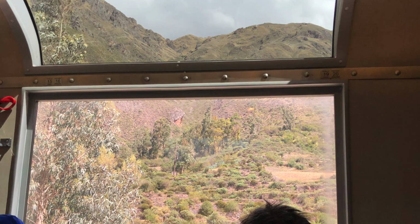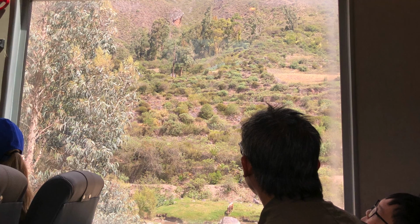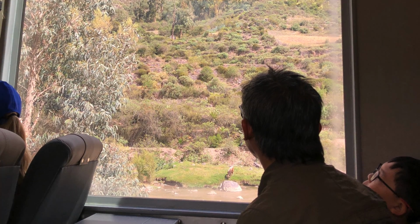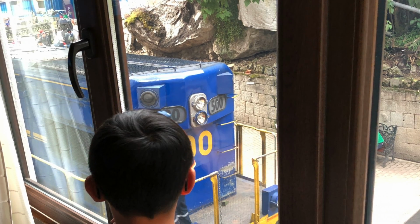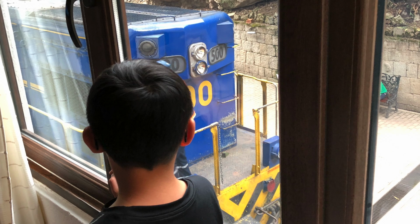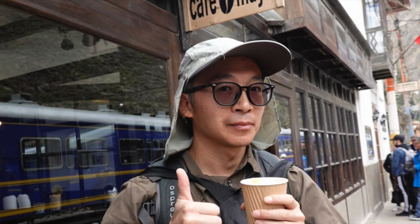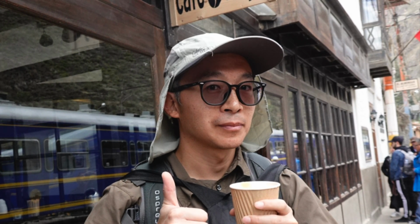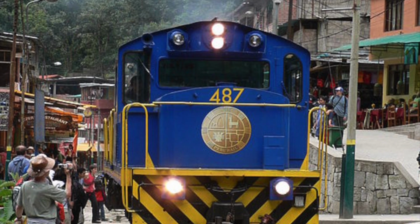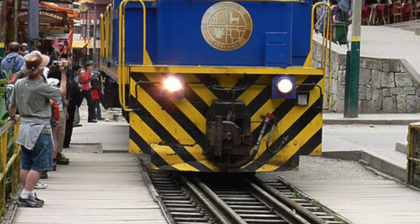Now, I was very happy with the service on Peru Rail. Peru Rail has great service, great drinks, and food as well. Inca Rail offers an outside area, but its engines are very dirty. Peru Rail's engines are cleaner because I have been to an outside area on one of the Peru Rail trains, and this outside area was quite nice. You wouldn't smell any diesel fuel, and you can see very, very far from the outside area.